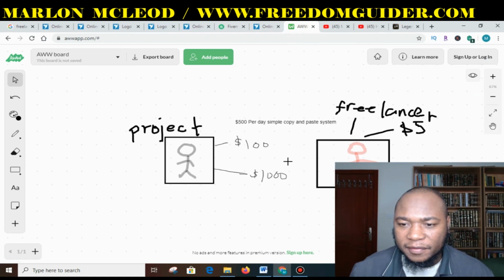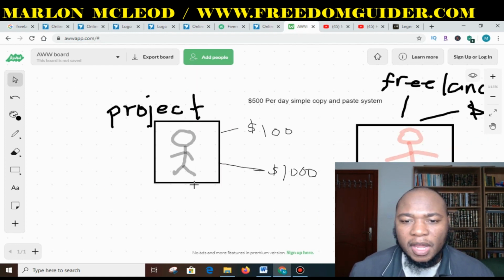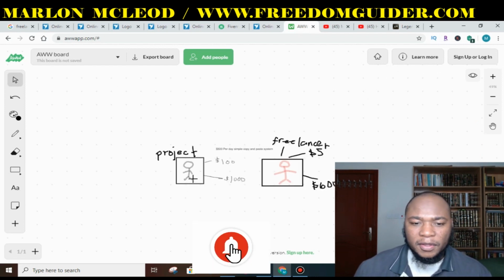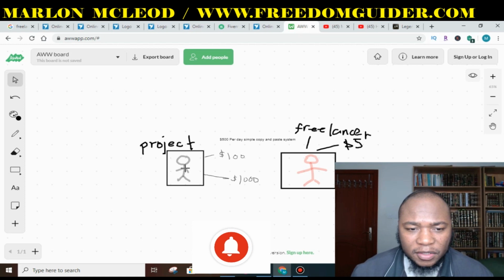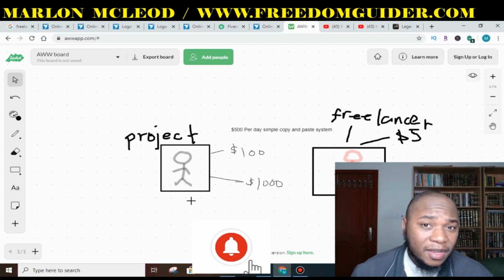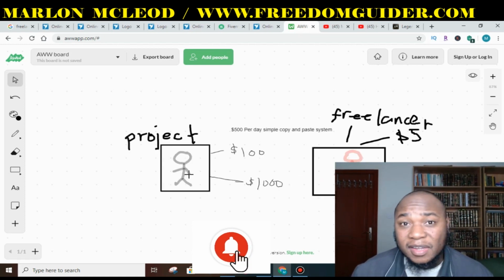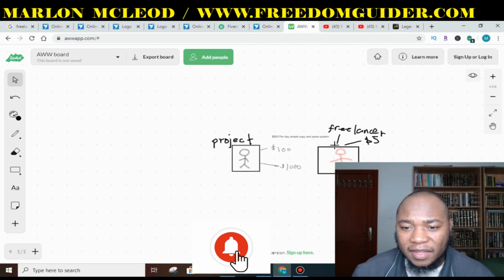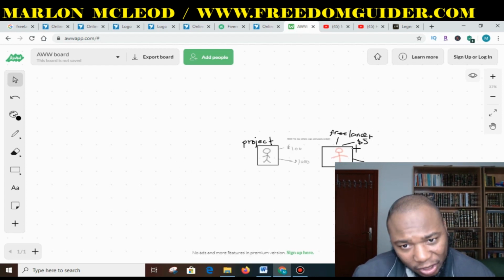Now, here we have a diagram where we have 2 ends. Here is the project section. That means we need to find someone that is in need of a project completion. And we need another end where we find someone to complete the job.